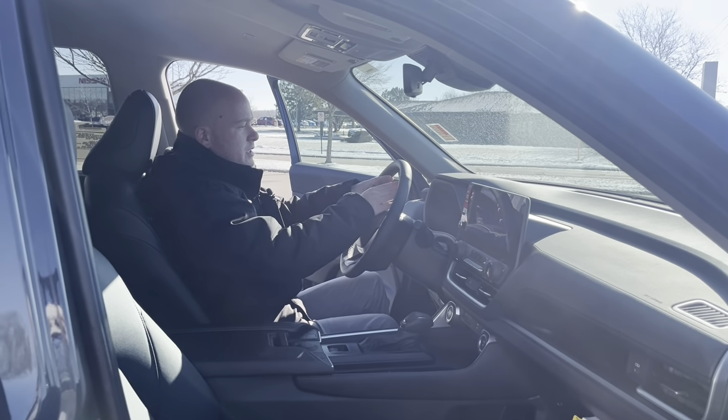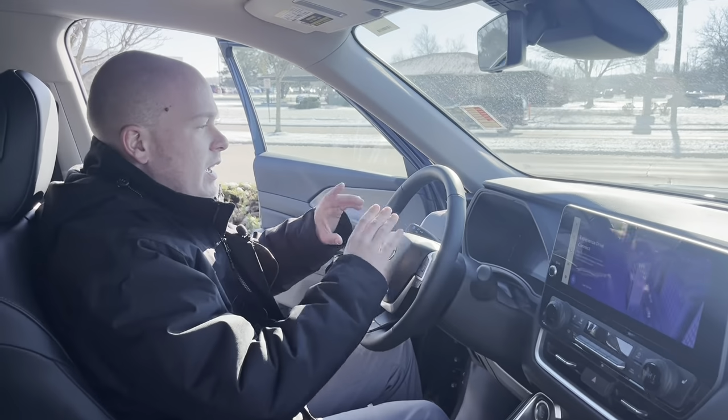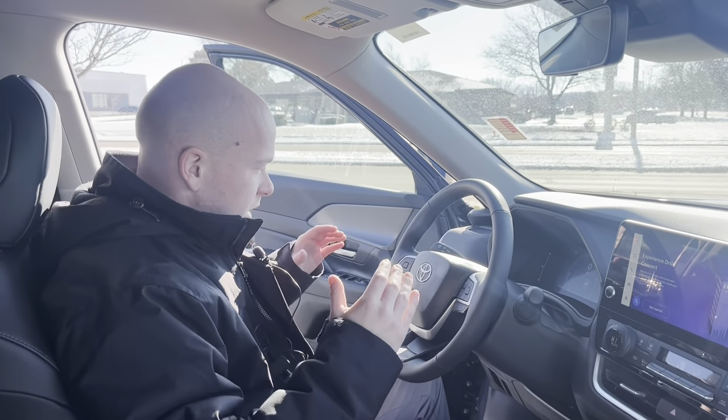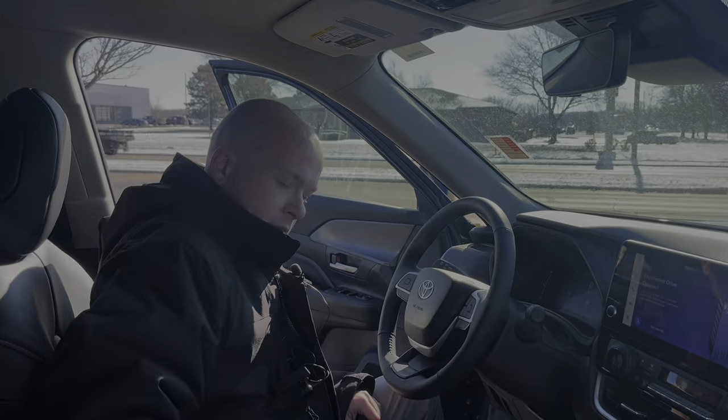You also have this big old display right in front of you. That way you can see everything you need to see while you're driving. This screen is upgradable at the higher trim levels, and instead of having these black bordered areas, you'll have just that whole entire thing is one screen. Again, this is the XLE, so that has the screen.